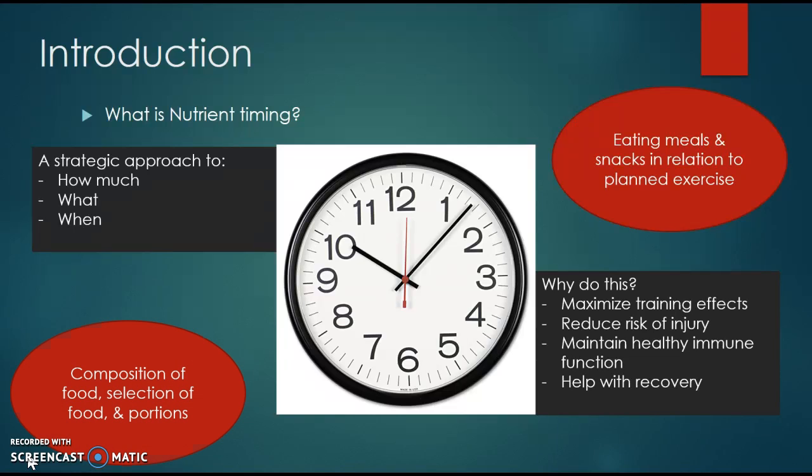And nutrient timing also has to do with the composition of food, the selection of food, and the portions of food. So some of this we've done because we've talked about how many carbohydrates a person needs for their weight, how many proteins they need, and also the types of fat they should be consuming. So we've looked at some of these, but I think as we go through this material, this might actually add some extras.